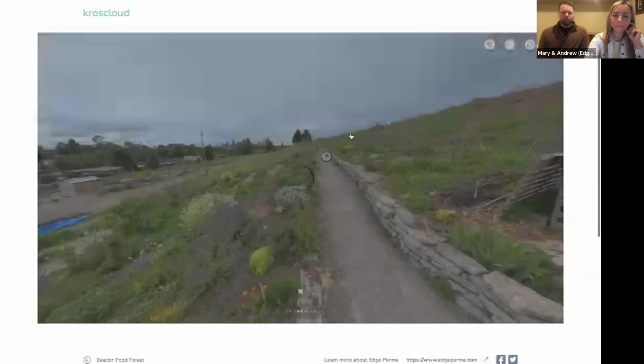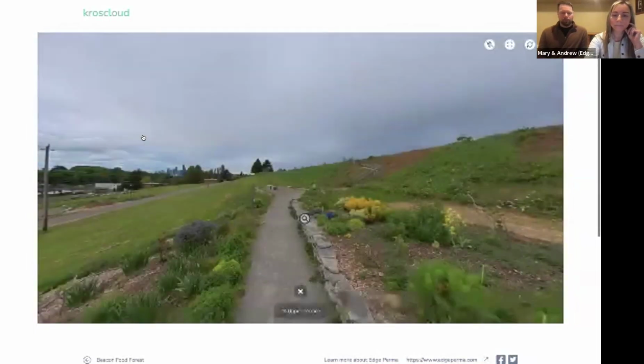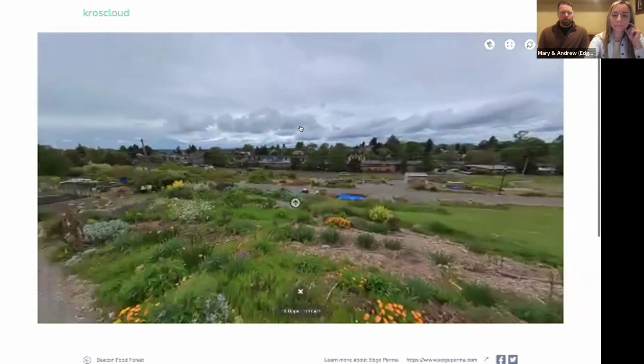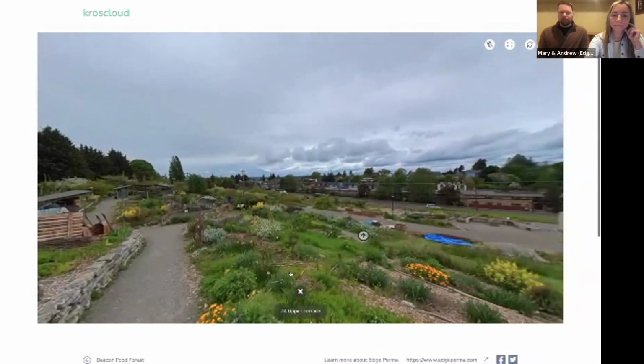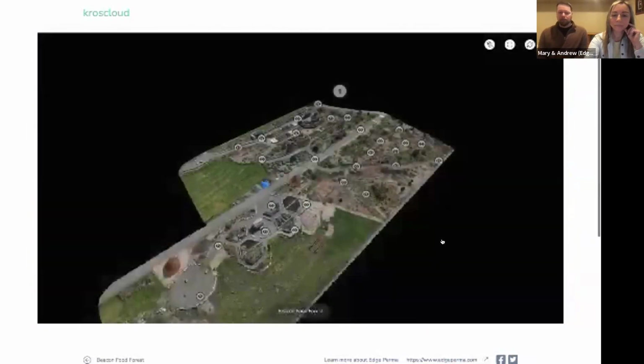And like a tool shed. Maybe Mary, could you go down to the food forest space and we'll take a look at that real quick. There's various levels of establishment throughout the site. We're going to go look at the most established part of the food forest, which, as you can see in this 3D model, you can't actually see anything leafed out.